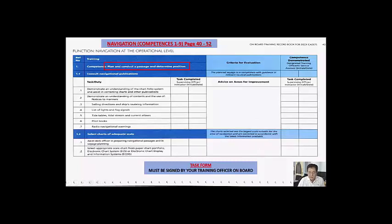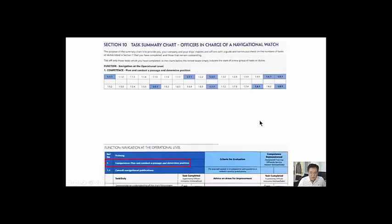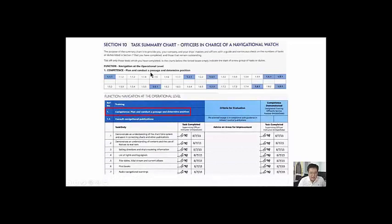So now let's have an example. For example, this is the task summary chart with the navigational operational level, competence plan and conduct passage and determine position, and this is also section 7, plan and conduct passage and determine position. Now on this page, you can see that it is already completed. The officer already signed your training record book as competence demonstrated. So the numbers are 1, 2, 3, 4, 5, 6, 7. You completed those numbers because they are signed already.